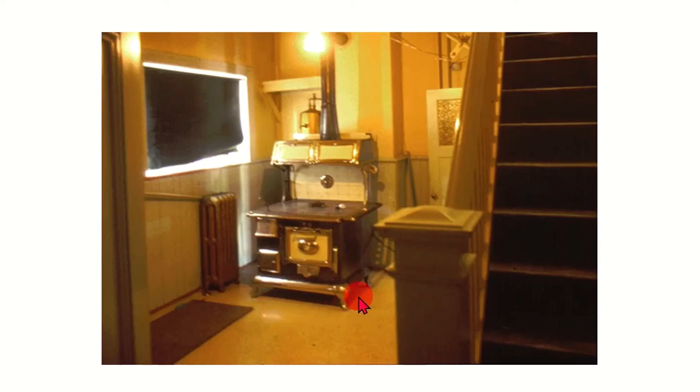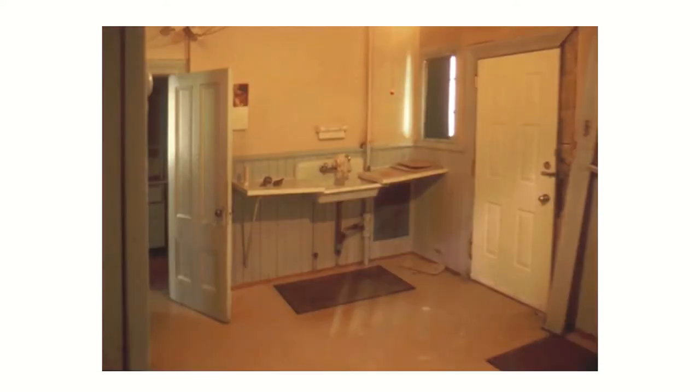And that was what they cooked on, and it would heat the water. And as you can see, there were stairs leading up, probably the servant stairs, because that was the way things were back in the day before servants became passé in the 40s and 50s.